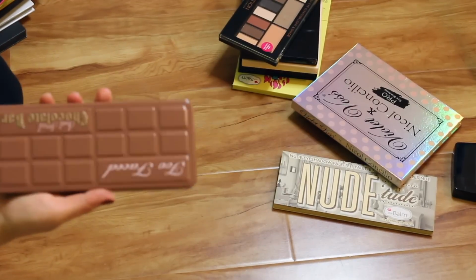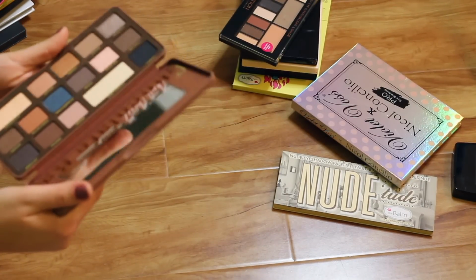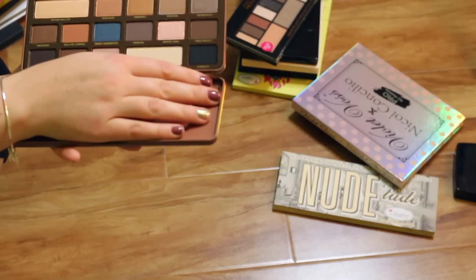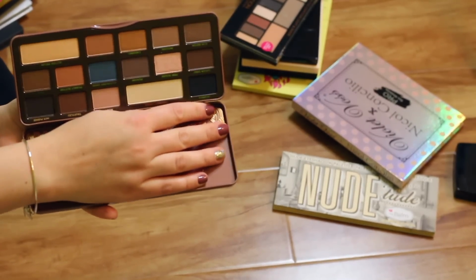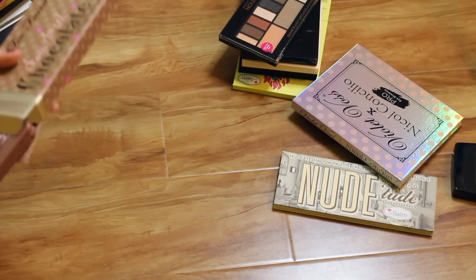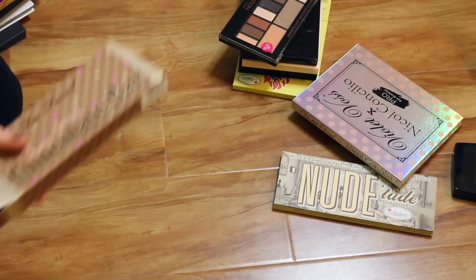I just got it. It's still in the box. Again, this is another one that I got from Hot Look / Nordstrom Rack. So check it out, you guys. I wonder if it's still available, but I'm definitely keeping this. I heard that it's discontinued, so I definitely am not getting rid of this one.